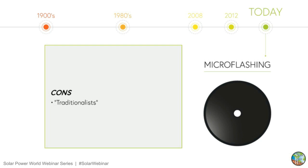However, not only is microflashing a viable flashing method, it is the most innovative and reliable flashing method available. It has eliminated many of the problems installers have been forced to suffer through for the previous century of residential roof flashing. Microflashing is quickly becoming the most popular flashing method in America.